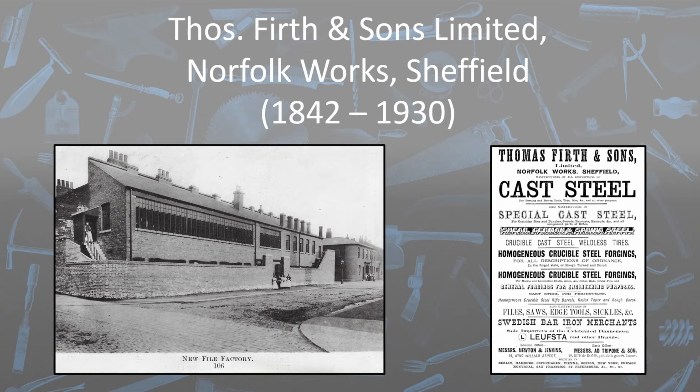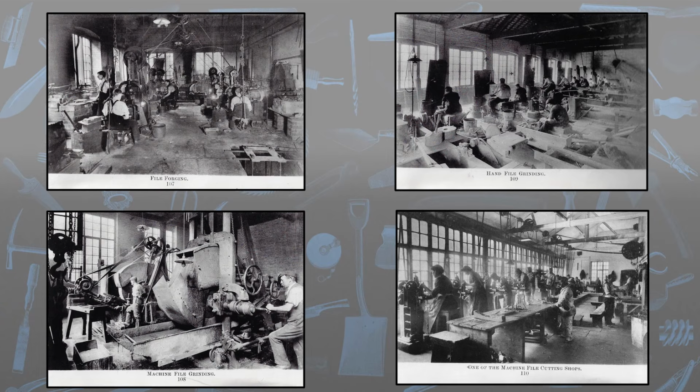Next slide. The company established in 1849 a large new file manufacturing facility on Savile Street. The company made high quality cast steel using the crucible process, and this was used to make files, saws, edge tools and sickles, as indicated in the advertising material. 4 images of the file manufacturing facilities are shown in the order the processes would have been carried out. Starting from the top left, these are file forging, hand file grinding, machine file grinding, and file cutting.